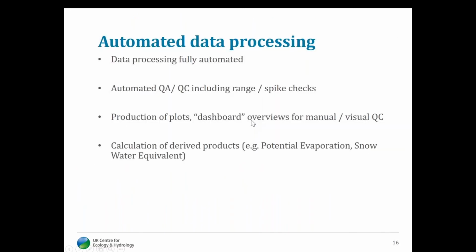So just think about the rest of the data that comes from the sites and how we deal with that data as it comes in. We have to do those corrections I mentioned with atmospheric pressure and things to produce the soil moisture data, and we've got that fully automated for all of our 50 sites. So we have the data streaming in, we automate taking it, uploading it to a database, applying automated quality assurance, quality control, things like range and spike checks and various other checks that we do.